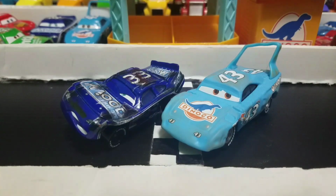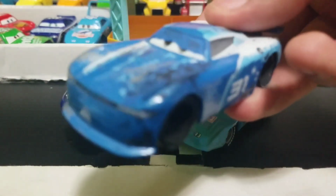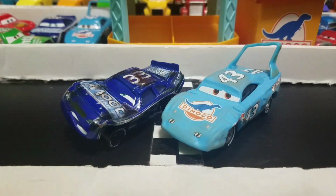As you can see, my custom race damaged Rust-Eze Lightning McQueen from the back. And then I also do have a recent custom that I did that was actually showcased in my hunt intro. Here we have the damaged Cam Spinner, so let me know in the comment section down below if you guys do want a review on him.